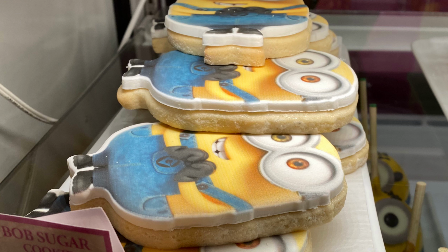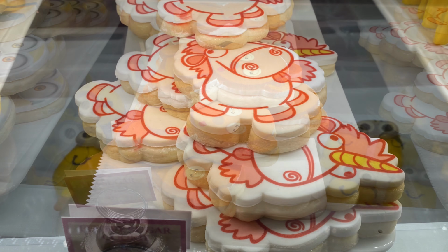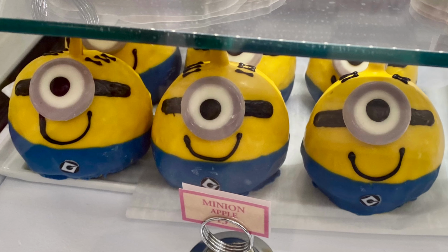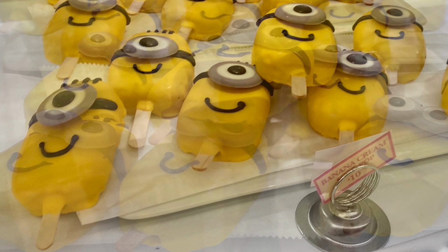You know, who knows? If you have to ask. You can't afford it? Is that what you're going to say? I'm going to say, if I have to ask, I can't afford it. You know, that's probably true. So then it looks like they have the apple for $15 or $13 or something. Okay, $10 for the banana cream pop.